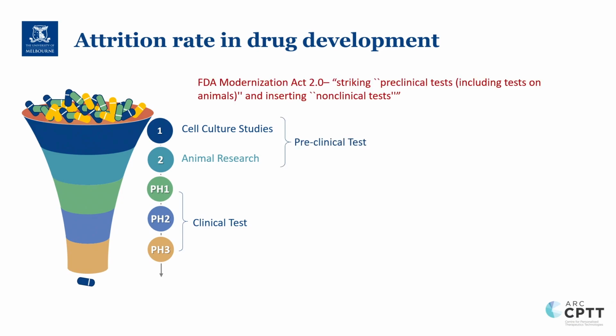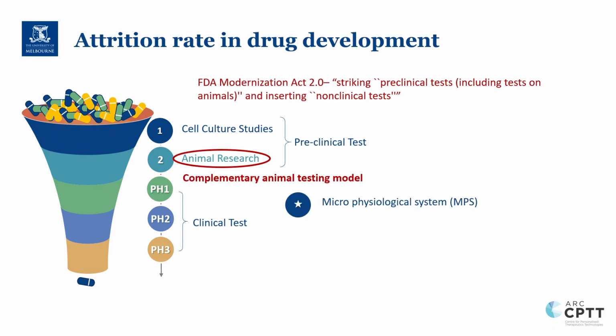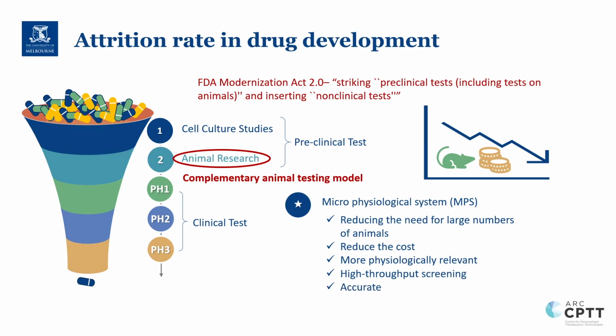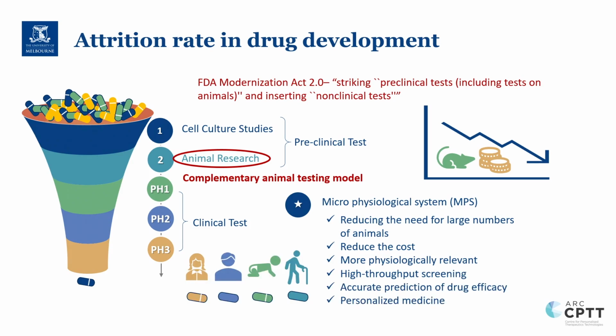In a recently published FDA document in 2022, it said to strike preclinical tests and insert non-clinical tests, and then lists several complementary animal testing models, where the macrophysiological system is one of these. The macrophysiological system has advantages of reducing the need for large numbers of animals, reducing the cost, being more physiologically relevant, high throughput screening, accurate prediction of drug efficacy, and even benefiting personalized medicine.